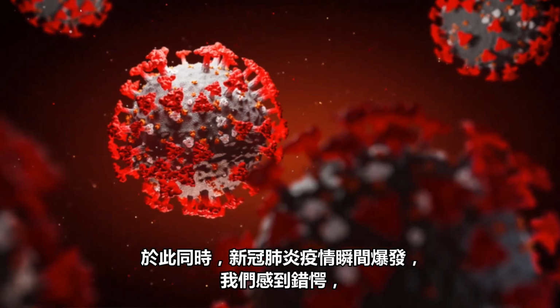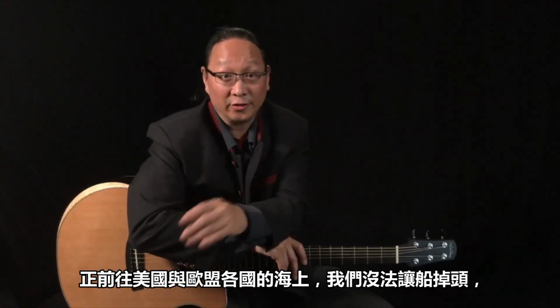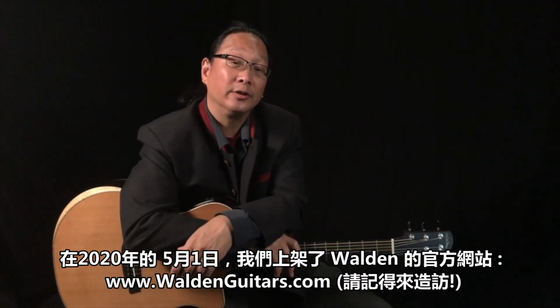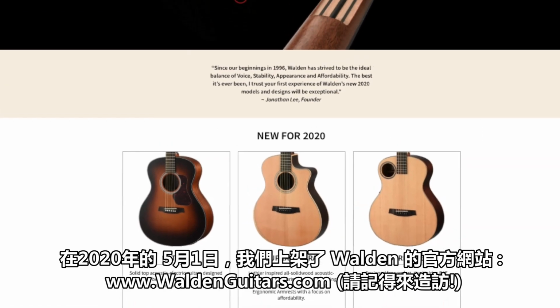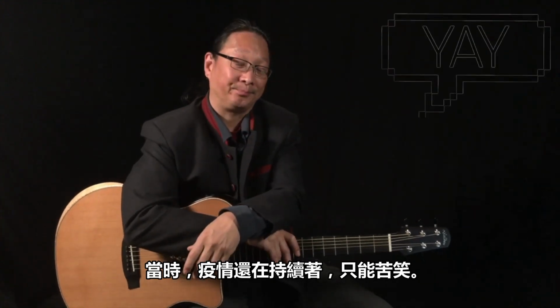Well, then COVID hit, and the world shut down, and we were in this odd place where we had guitars on the water. And so we had guitars headed to America, we had guitars headed to the European Union. We couldn't turn those boats back, but the whole world was closed down, so we had to launch. And so on May 1st, 2020, we launched www.waldenguitars.com. Please visit the website. And went to market right in the middle of a pandemic. Yay.